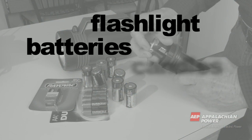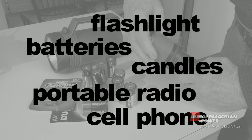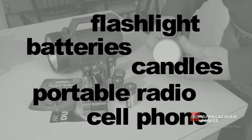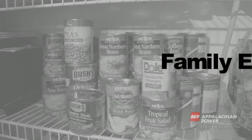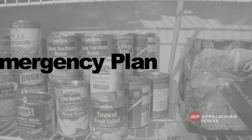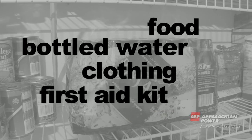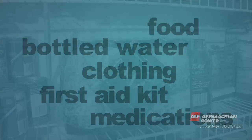Have a flashlight, batteries, candles, portable radio, and a cell phone at the ready. In case of longer-term outages and other disasters, it's a good idea to have a family emergency plan that includes a supply of food, bottled water, clothing, along with a first aid kit and required medications.